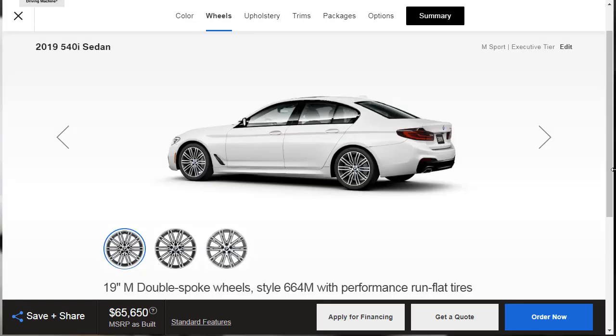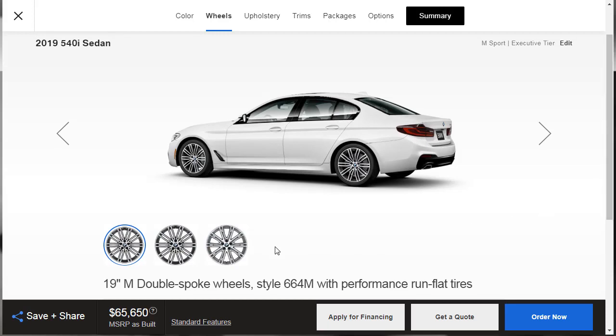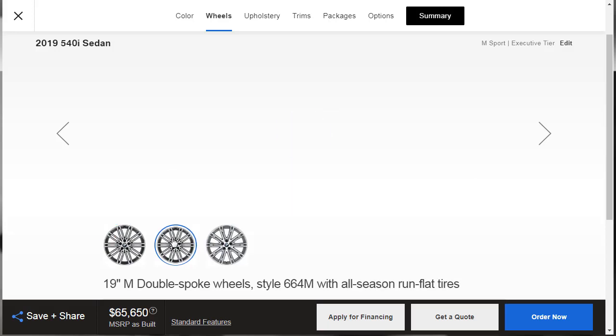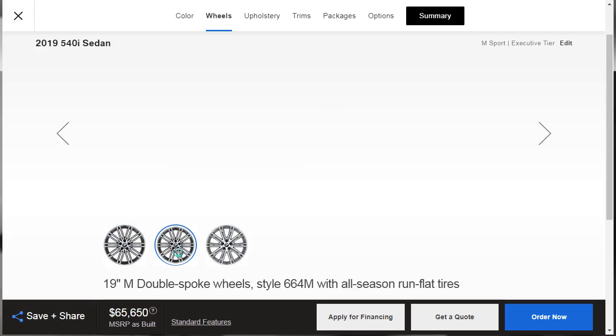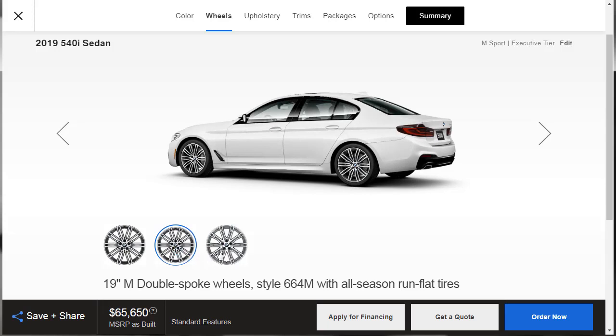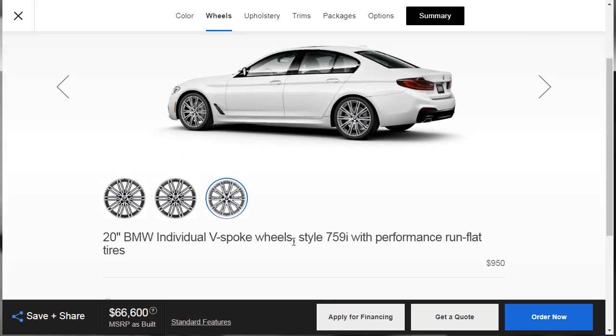Okay, let's talk about wheels. BMW wheels, love it. Okay, so we've got a few different wheel options here. We got these 19-inch double-spoke wheels. These have run flats. Then we've got these 19-inch, and they got all-season run flats, and these had what? Those have performance run flats, so that's really like 3-season tires. Then we got these same wheels with all-season tires, and then, of course, we can jump up to these, the big boys, the 20-inch wheels with performance run flat tires. They do not have all-season tires.